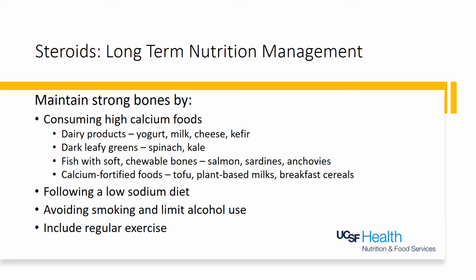Additionally, getting adequate vitamin D is important for calcium absorption in the body. Your skin makes vitamin D from sunlight, though after transplant, it's recommended to avoid prolonged sun exposure. Instead, you may be prescribed a vitamin D supplement to help maintain normal levels. Ask your dietitian for advice on supplementation. Other ways to help maintain bone health would be to follow a low-sodium diet, avoid smoking, limit alcohol use, and engage in regular physical activity under the guidance of your doctor, physical therapist, or occupational therapist.